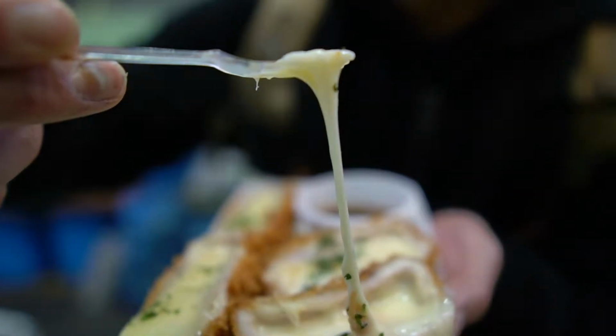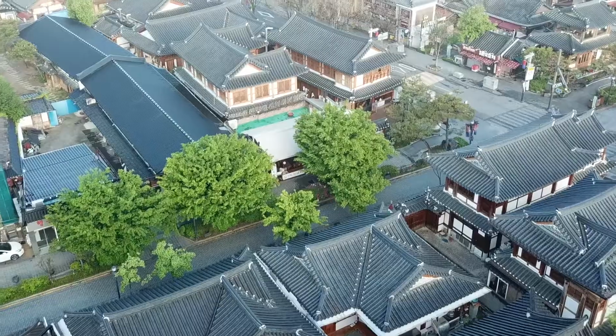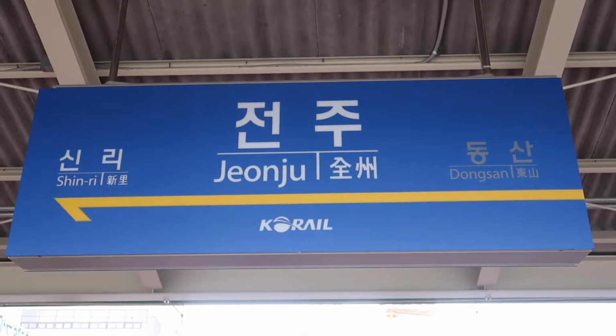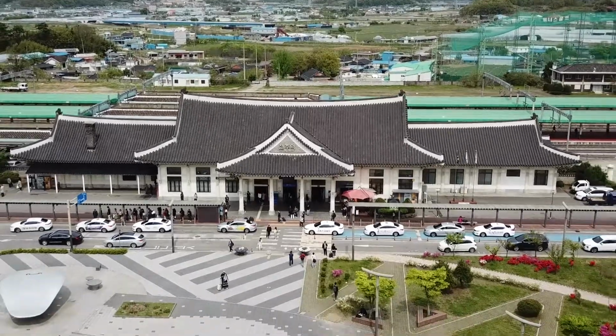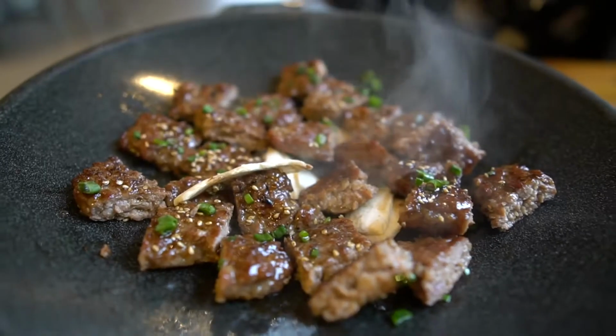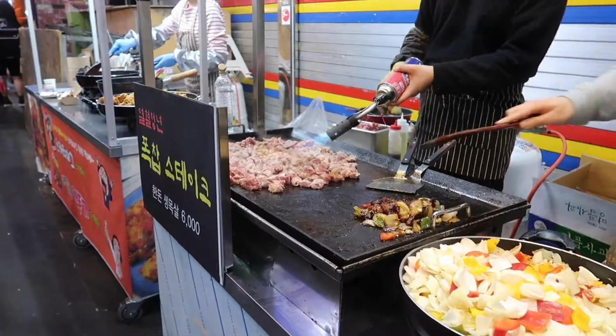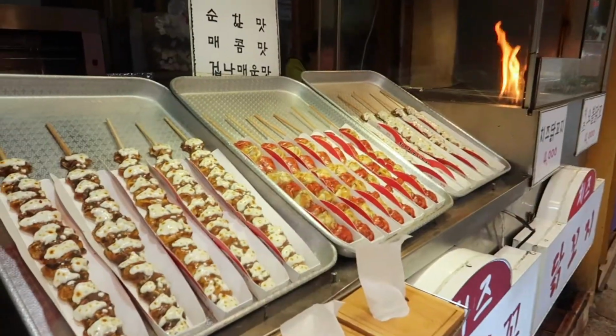Oh my goodness. The city of Jeonju, 2 hours train ride away from Seoul, is not only known for its historical architecture, but also its growing food scene. In this video, we'll be showing you Jeonju's Nambu Night Market. But first, let's grab some street food.